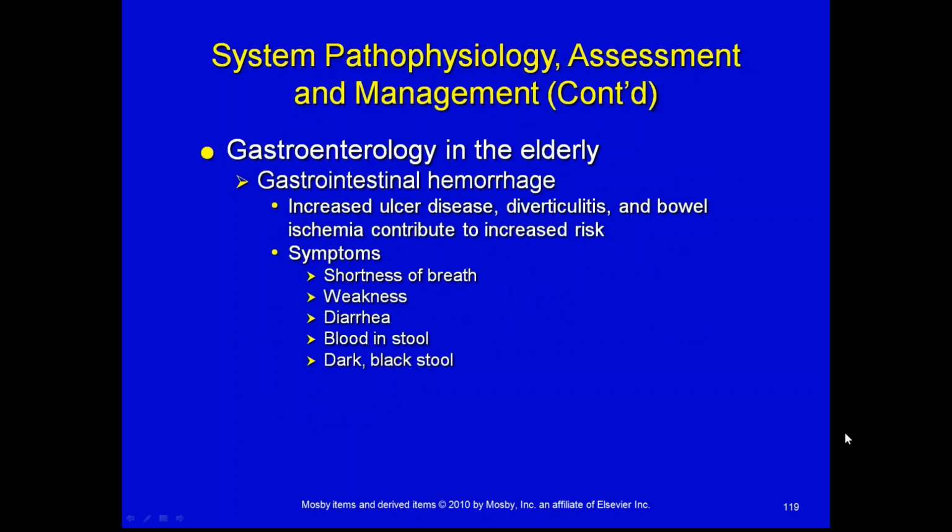GI bleeds can increase as a result of ulcer disease. Diverticuli will bleed. Bowel ischemia may contribute to an increased risk of a GI bleed. And patients who bleed internally into the gastrointestinal tract may have all the classic signs or symptoms of shock, but you can't see any bleeding. They may be short of breath, pale, cool, clammy, weak.